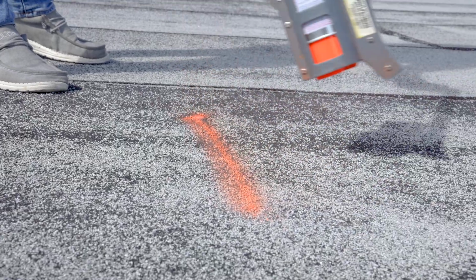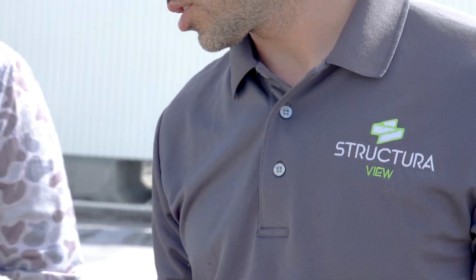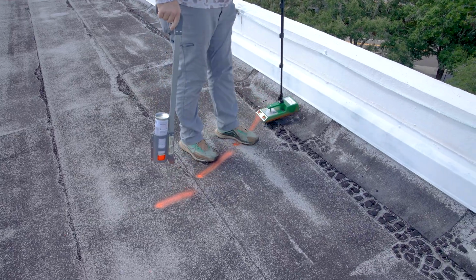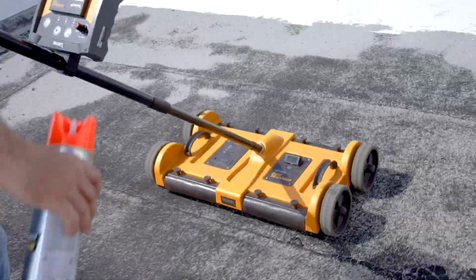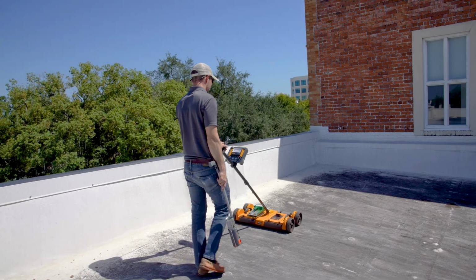I would encourage any contractor to use Structura View just because it gives everything below the surface. It's not just what we can visually see, because we can only visually see so much. So at that point, it's a guessing game by what the surface looks like. It's beneficial to know the building as a whole and what that looks like versus just how pretty it looks on the outside.